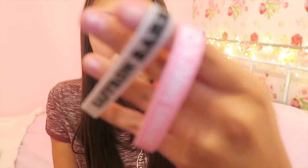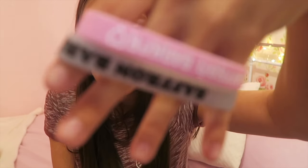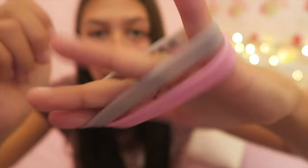And I didn't even pay for these. Two Saffron Barker wristbands. The grey one, and the pink one. They're just so pretty. And I thought that was so lovely of them to send me them. I know that they're not going to be watching, but I really appreciate it.